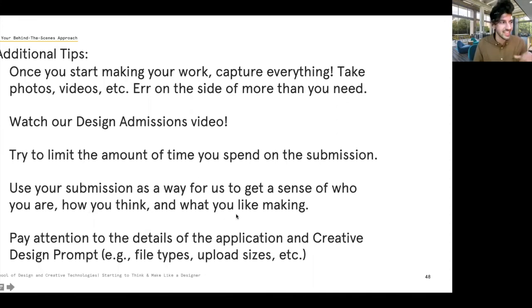And make sure to pay attention to all the little details like the file types that we accept, the upload sizes. It's all on our website. I'll drop a link in a second. That goes through all of our file types, upload sizes, the portal where you'll actually submit your creative design prompt as a freshman before the deadline. So just make sure that you're paying attention to uploading and how you're actually submitting your files to make sure it's all good. All right, okay.